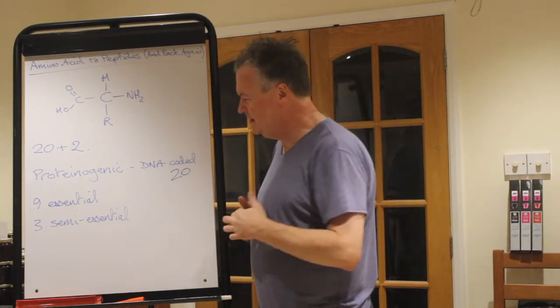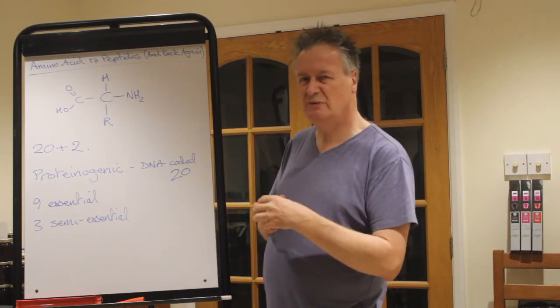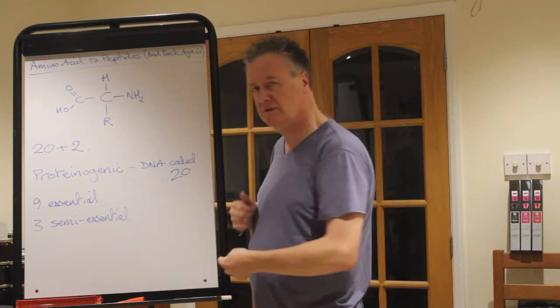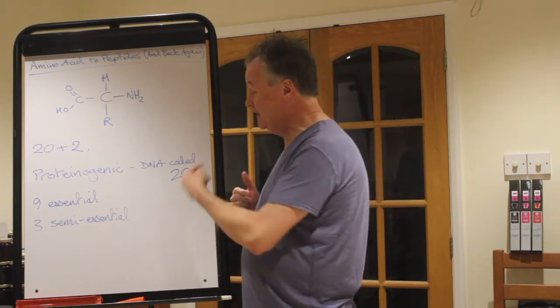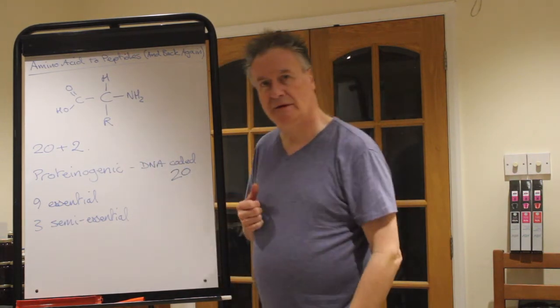And there are also 3 that are termed semi-essential, which means your body can manufacture them sort of, but it's not terribly good at them, so it's better to have them in your diet. So these have to come from your diet. In reality, all 20 come from your diet, as do the other 2, I suppose.